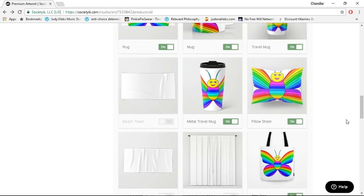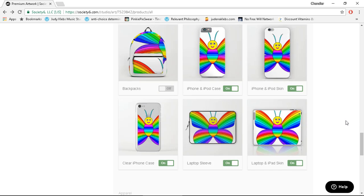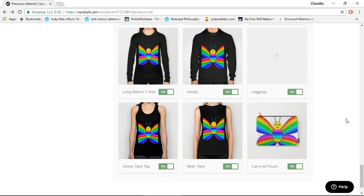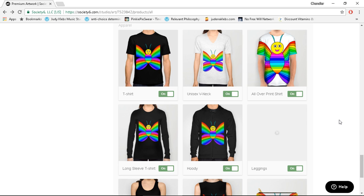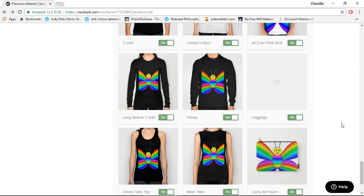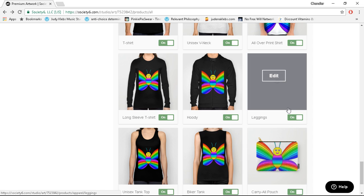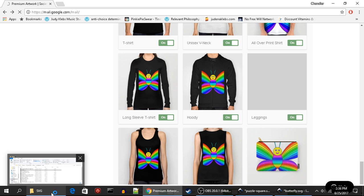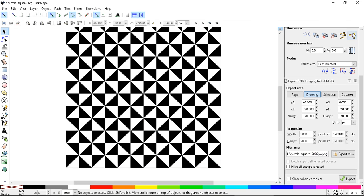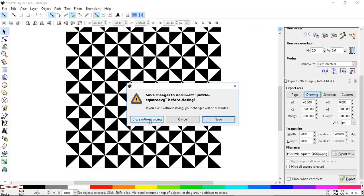Okay, let's see. Let's see if it's gonna show what it looks like on the pants. And if it doesn't look right to people, they won't buy it, so problem solved. Weird, it's not showing up. Yeah, so I don't know about that. But what I do know is with all the work that I do on here, it's probably important for me to make another backup.